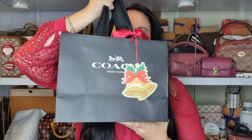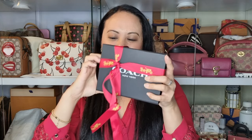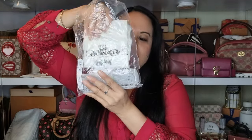Now I also bought something else to go with this bag. So let's have a look at what I got. It's in this shopping bag here, and I've got another Coach tag, so pretty. Okay, so let's have a look at what it is. Oh, the packaging is so beautiful. Another red ribbon. So nice. I love that Christmas packaging. And it's in this small dust bag. Okay, so I got, oh wow, another dust bag. I have so many dust bags.